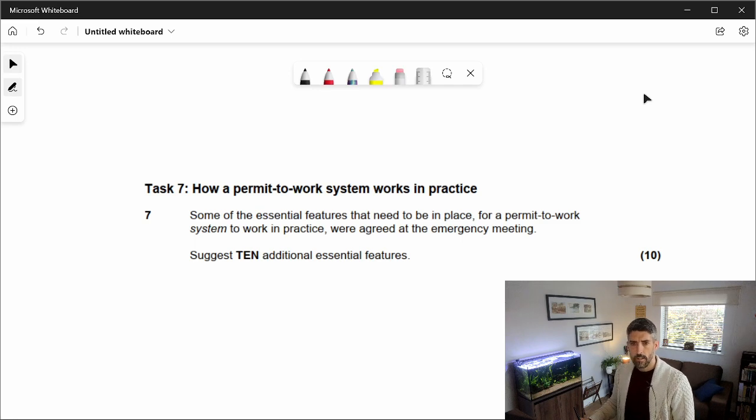It says some of the essential features that need to be in place for a permit to work system to work in practice were agreed at the emergency meeting. Suggest 10 additional essential features.